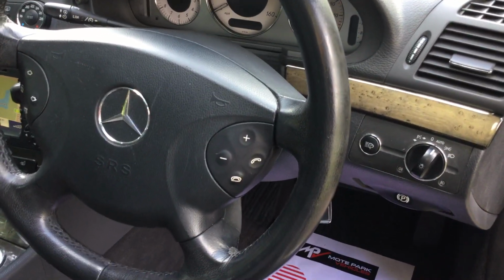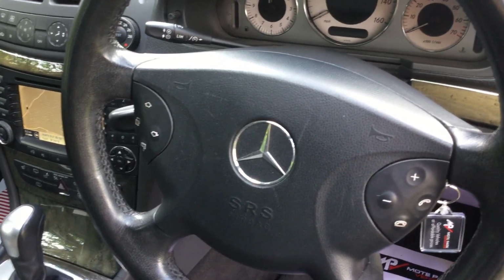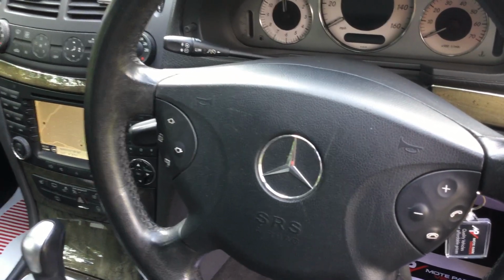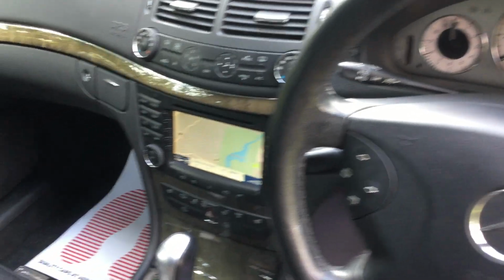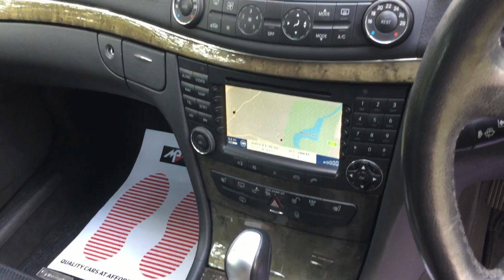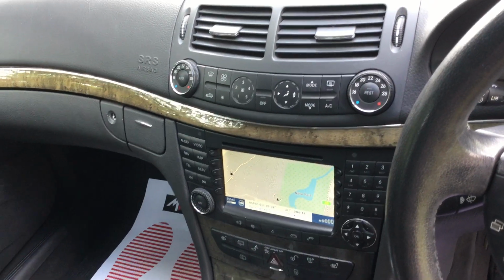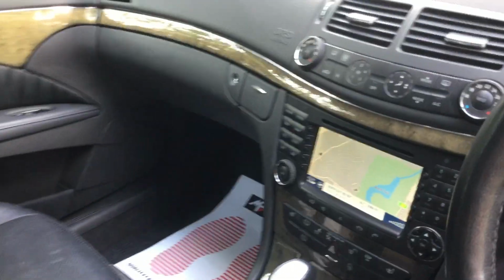Automatic headlamps, bi-xenon headlamps. You've got headlamp wash there as well. All your controls for your radio, your volume, the phone on the steering wheel. You've got cruise control, speed limiter on here. You've got your heated seats, you've got your command navigation, you've got your dual zone air conditioning up at the top. And they have these really nice little function as well.